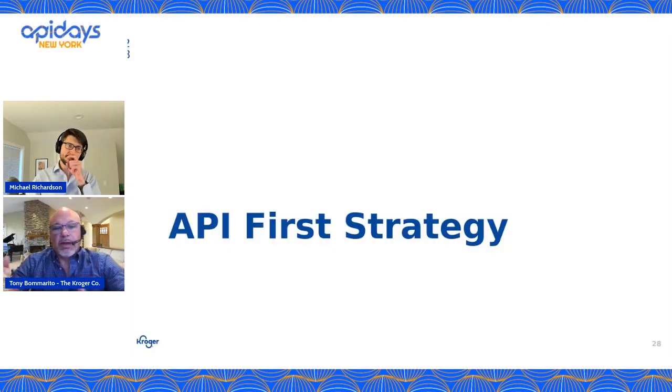And what that means, it can mean many things to many people. But for us, it was really about working with contracts first, API contracts, and establishing before any code was written, development, any of that's done, we actually work with our partners or internal consumers and say, what is it that we want to deliver? What does that final contract look like?